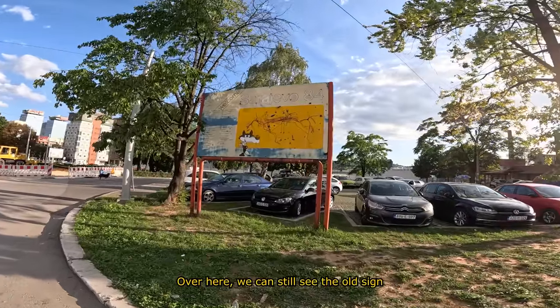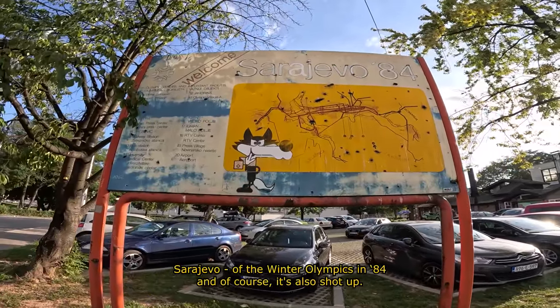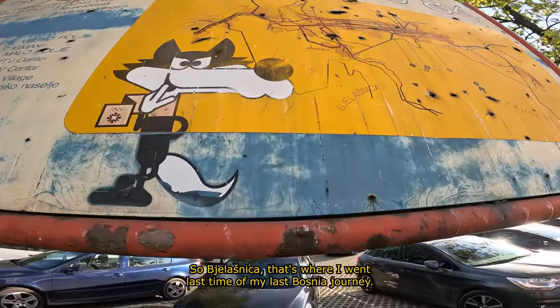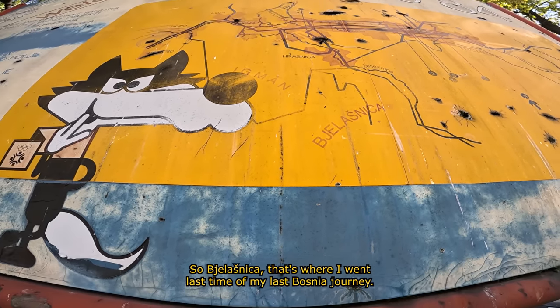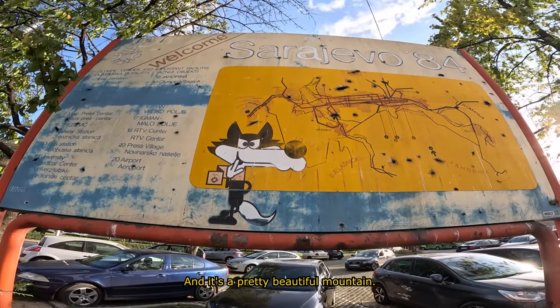Here we can still see the old sign, Sarajevo, of the Winter Olympics in 84. And of course it's also shot up. So Bjelašnica, that's where I went last time on my last Bosnia journey. Over there is the abandoned bobsled track. And it's a pretty beautiful mountain.